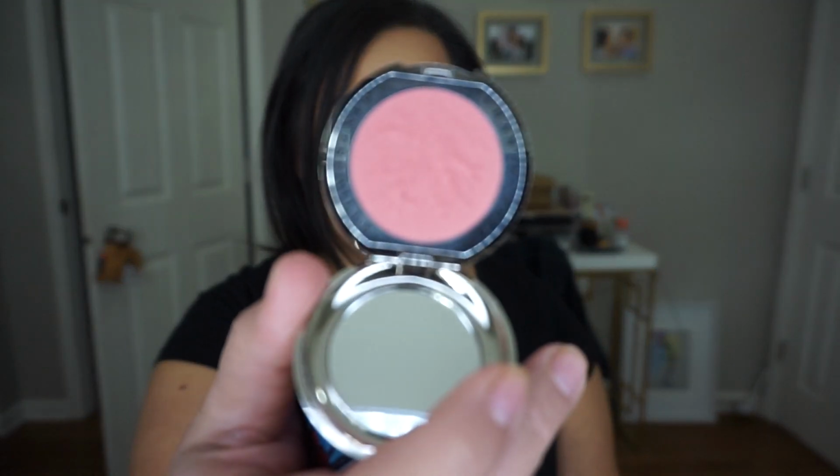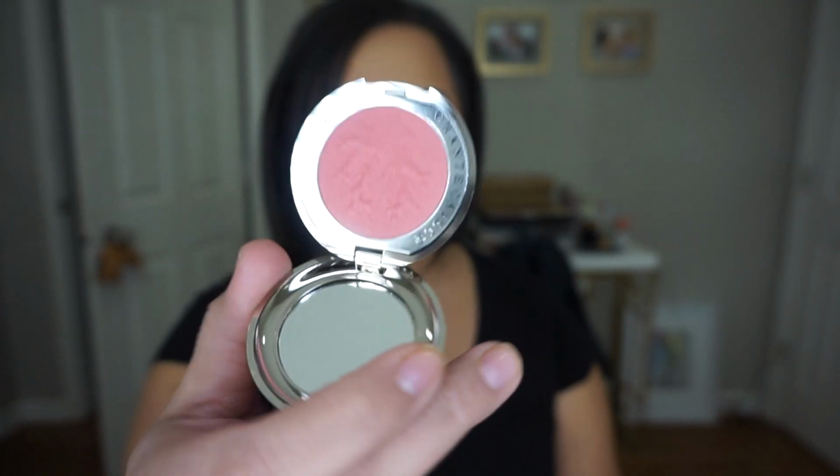So the Coral Reef, let me show you guys what this color looks like. This is like your standard rose shade. It is really beautiful, and it comes with like a little gold overspray, but obviously that doesn't last very long.